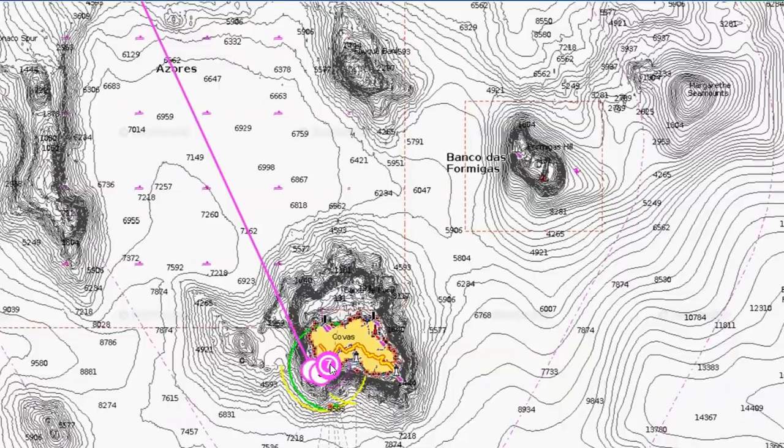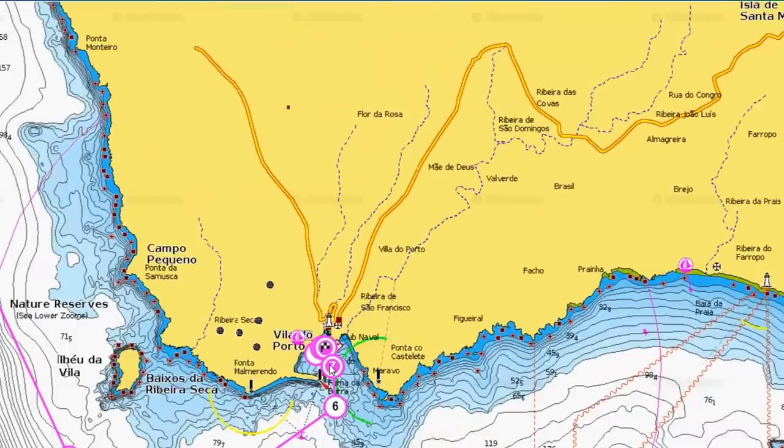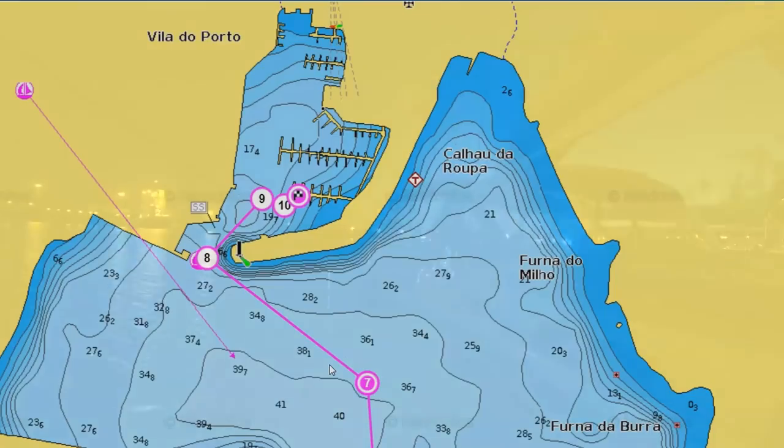We are leaving Ponta Delgada in São Miguel, Azores, to sail about 65 miles south to Villo do Porto on the island of Santa Maria. Normally, we would wait for a downwind weather window, but in the summer here, winds are light.